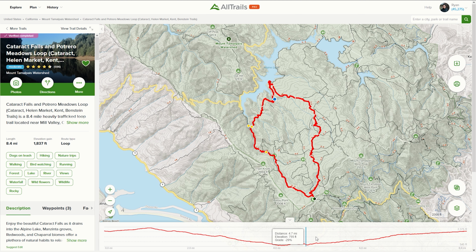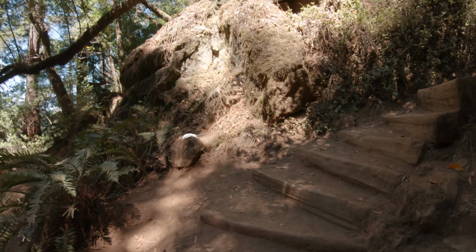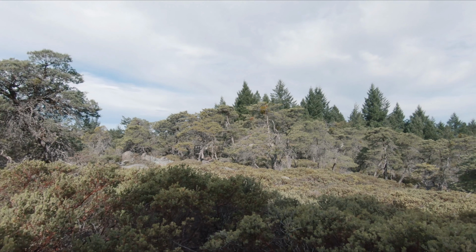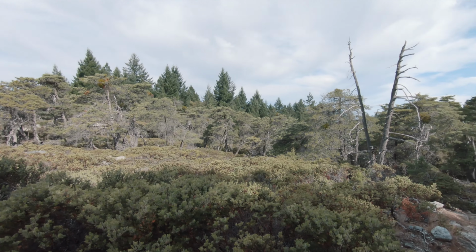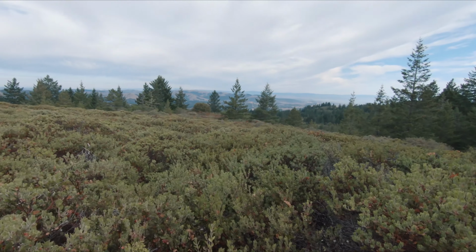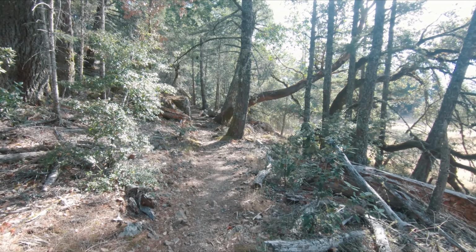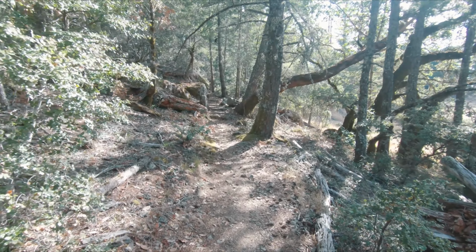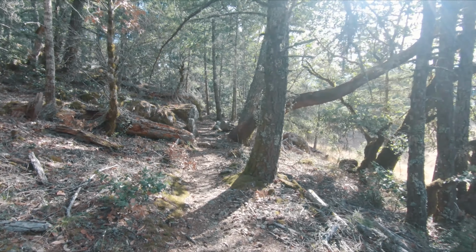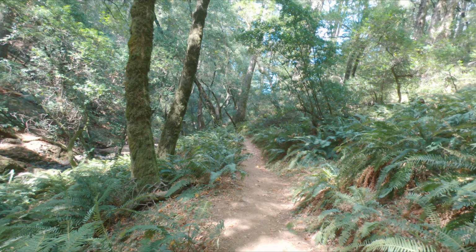There are two main trails that you may take to explore this waterfall, depending on the distance you would like to hike, but both routes are heavy on the incline. The first route I would like to introduce is Cataract Falls and Petrel Meadow Loop. Take a hike on this loop if you're feeling energized and ready for a good workout. Totaling 8.4 miles in distance with around 1800 feet of incline will for sure break a sweat for most. However, the view you get on this loop is most definitely worth it.